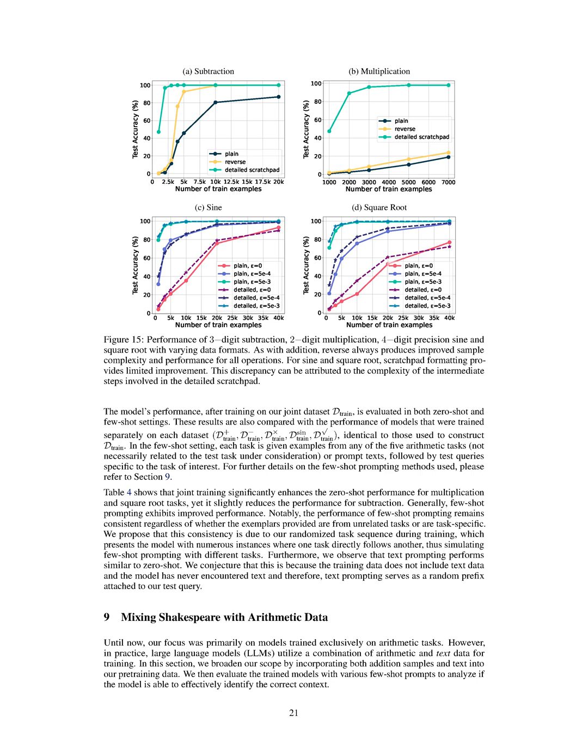In the few-shot setting, each task is presented with examples from any of the 5 arithmetic tasks or some prompt texts, followed by specific test queries relevant to the task at hand. Our results show that training on all tasks together significantly enhances zero-shot performance for multiplication and square root tasks, although it slightly reduces the performance for subtraction. On the other hand, few-shot prompting typically shows improved performance. Notably, this performance remains stable, whether the examples provided are from unrelated tasks or are task-specific.